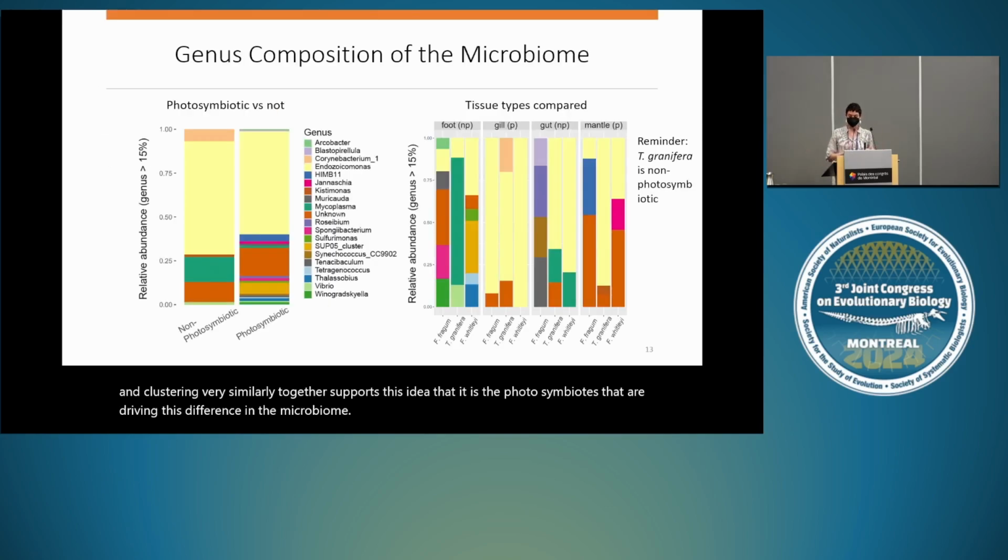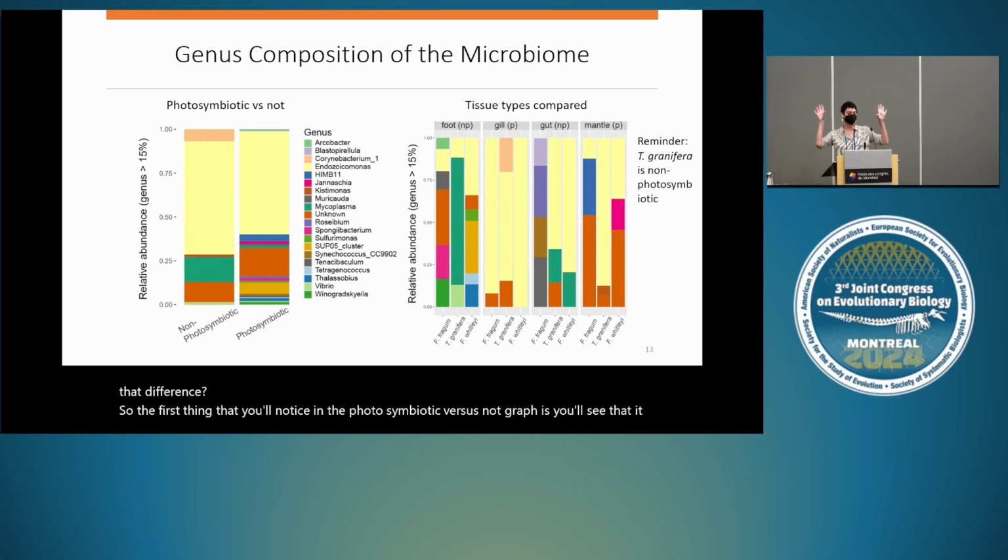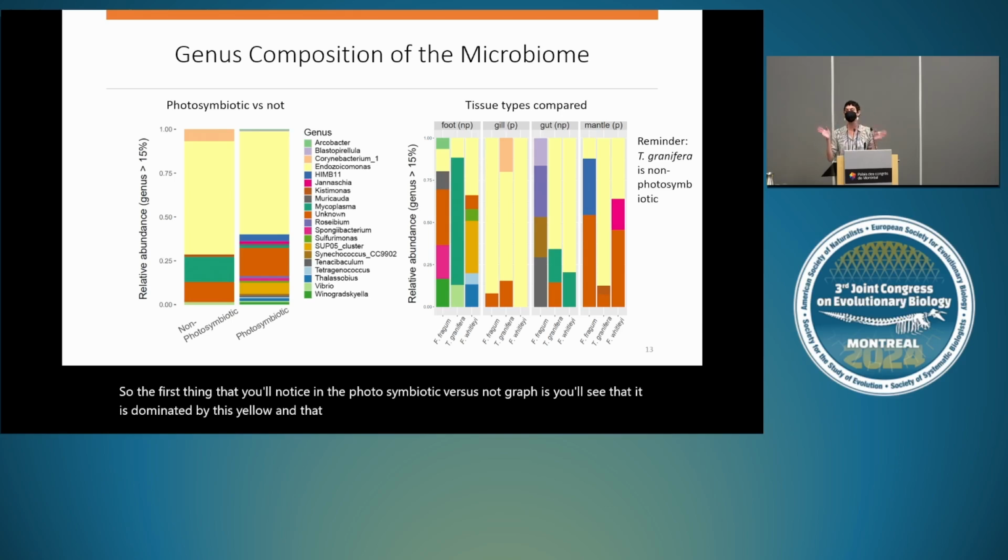So given that there is a difference in the microbiome, our next question was, okay, so what's in that difference? So the first thing that you'll notice in the photosymbiotic versus not graph is that it is dominated by this yellow, and that yellow is these Endozoicomonas. And the Endozoicomonas is prevalent in a lot of marine species. We'll talk about those a little bit more later. The other thing I want to draw your attention to is HIM11, the SUP05 cluster, and the spongy bacterium, as all of these are also found in photosymbiotic organisms in other clades.